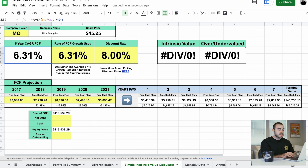And then we're going to tweak this a little bit more after we input some more numbers to see how it will affect this intrinsic value right here, which is going to be the final calculation we are trying to make. So we still have a couple of pieces of data to input. We need the net debt, we need the cash, and we need the shares outstanding for Altria Group.